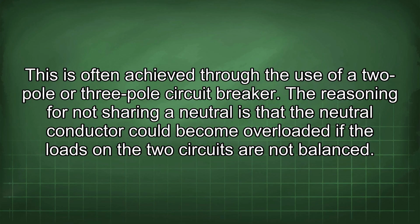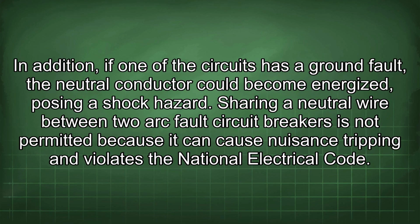The reasoning for not sharing a neutral is that the neutral conductor could become overloaded if the loads on the two circuits are not balanced. In addition, if one of the circuits has a ground fault, the neutral conductor could become energized, posing a shock hazard. Sharing a neutral wire between two arc fault circuit breakers is not permitted because it can cause nuisance tripping and violates the National Electrical Code.